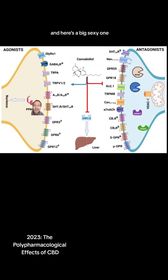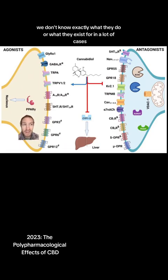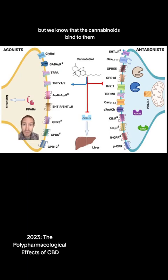And here's a big sexy one, two of the serotonin receptors. For all the good CBD does, probably a lot of it is via these two bad boys. It also binds to these three different G protein coupled receptors. These are receptors that are called orphan receptors. We don't know exactly what they do or what they exist for in a lot of cases, but we know that cannabinoids bind to them, and they may one day be known as cannabinoid receptors once more research is done.